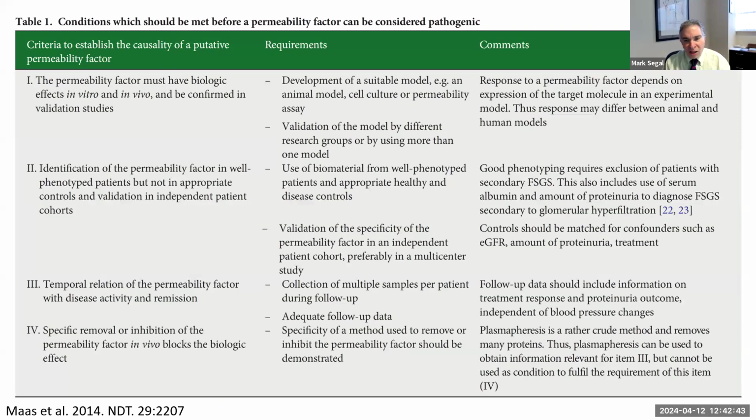This led a group of nephrologists in the Netherlands to propose criteria that should be met before a permeability factor can be considered pathogenic, a so-called Koch's postulates for FSGS. One, the permeability factor must have biological effects in vitro and in vivo. Two, the permeability factor must be in well-phenotyped patients, but not in appropriate controls, and validated by independent patient cohorts. Three, there needs to be a temporal relationship between the permeability factor and disease activity and remission. And four, in vivo, removal or inhibition of the permeability factor should block the biologic effect.